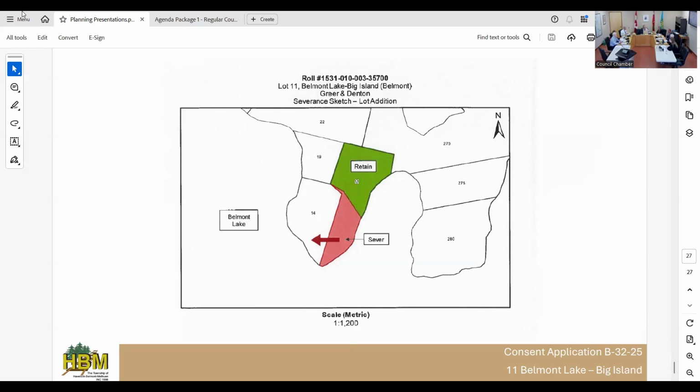Based on the township's review of the subject application together with the supporting material, it is the township's planning opinion that the proposed consent conforms to the policies of the official plan as well as complies with the requirements of the township zoning bylaw. Happy to answer questions.